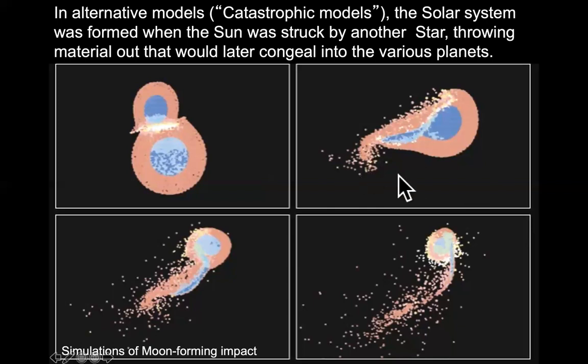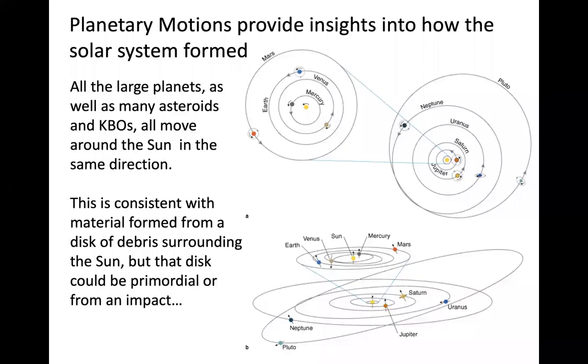Now, just to say, this is not a widely accepted idea for a variety of reasons. And these are simulations of the moon forming impact, because there aren't many simulations of forming the solar system in this way. The thing about this idea, though, is it is at least as good as the solar nebula model for explaining one aspect of the solar system, which is that the solar system has a very distinct architecture. That is, all of the planets orbit the sun in the same direction. And also, all of those planets orbit in more or less the same plane.